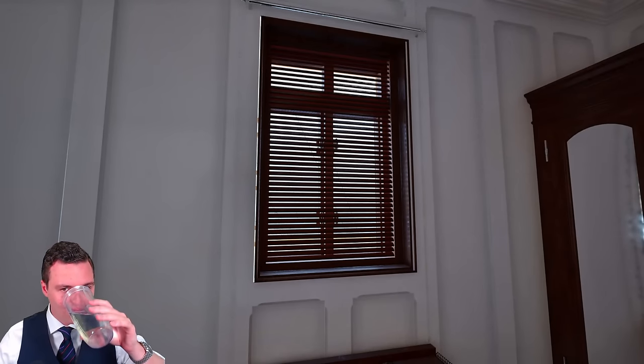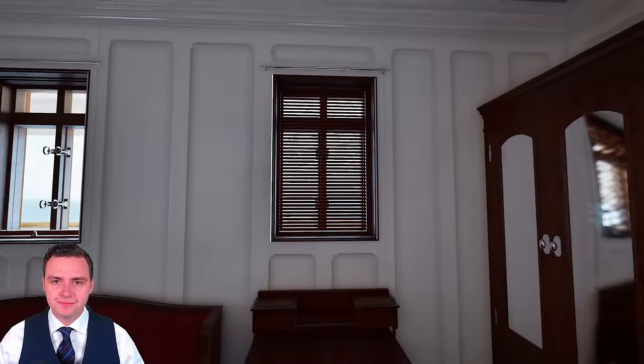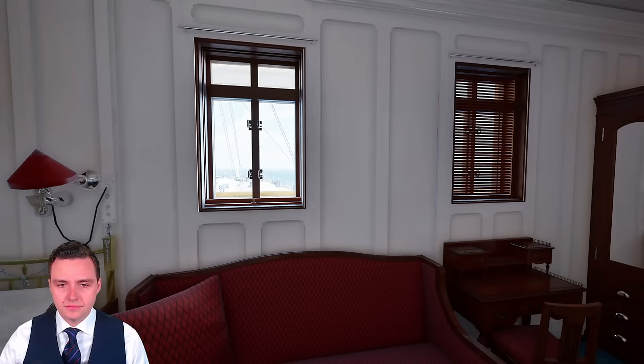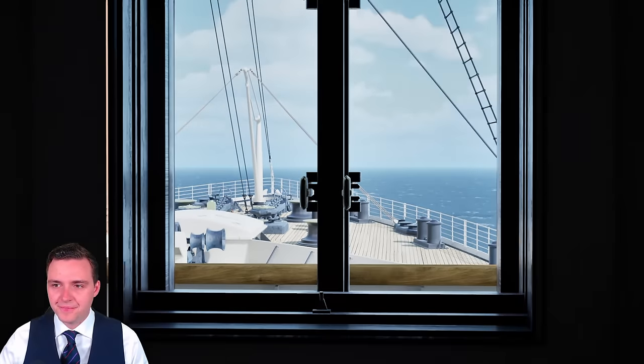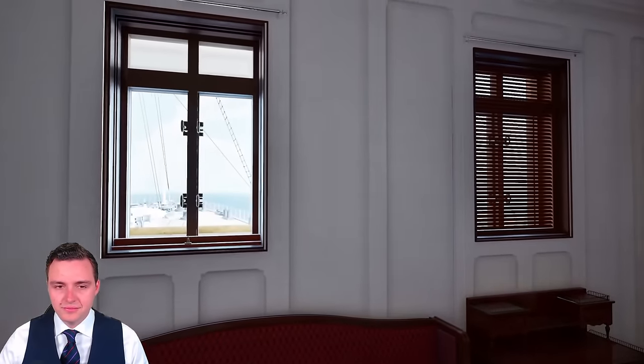These cabins are nice, and were they more expensive? I can't remember off the top of my head. I checked my notes, but they are always more desired. Obviously cabins with windows are, but overlooking the front of the ship, even today, cabins are requested. But what a view you would get there. Yeah, in these cabins, sunset, sunrise. Oh, there's a crack in the window frame. Well, let's not talk about that.